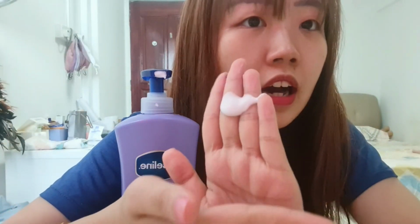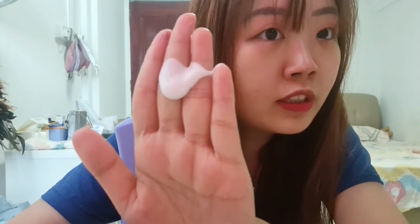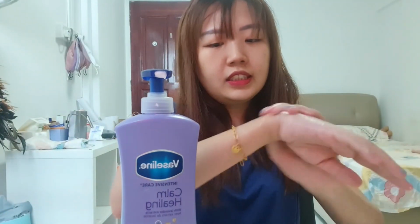Anyway, this is how the texture looks. I'm going to show it to you again. This is how it looks. It blends quickly and absorbs quite fast also, maybe around 1 or 2 minutes and your skin is already dry. I like the consistency a lot.